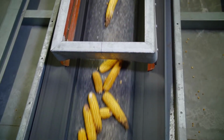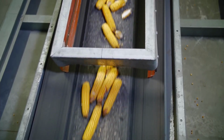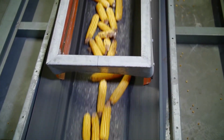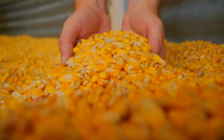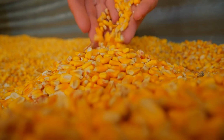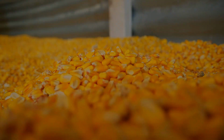The rejection machine. Kernels arrive at the factory in bulk tankers and grain trucks. A single delivery can be anywhere from 20,000 to 40,000 kilograms. Hundreds of thousands of individual kernels packed together. The moment they arrive, they don't go into production. They go into inspection. Because the factory's first job isn't to make anything. Its first job is to find everything that shouldn't be there and remove it.